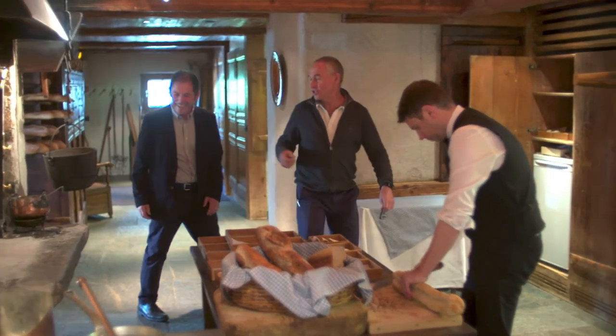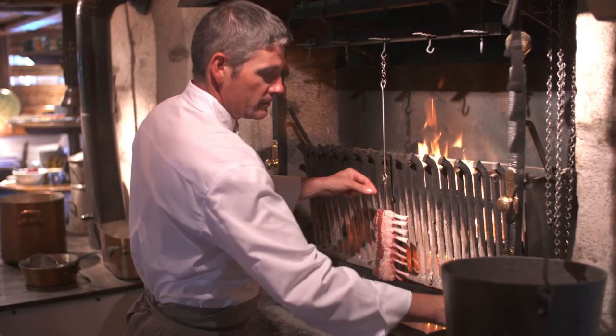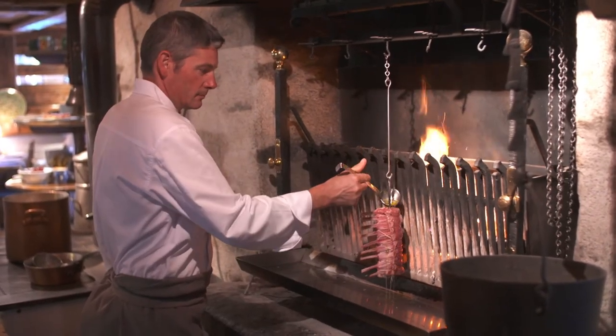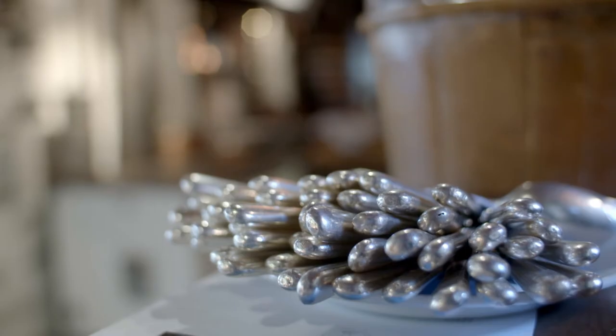At the center of the restaurant, the wood-fired rotisserie sets the mood. The first order of the day is a rack of lamb that will roast slowly for 20 minutes. Above the rotisserie, the giant farmhouse chimney is still in use for drying a selected range of small goods.